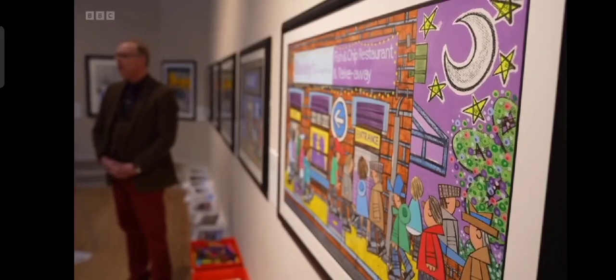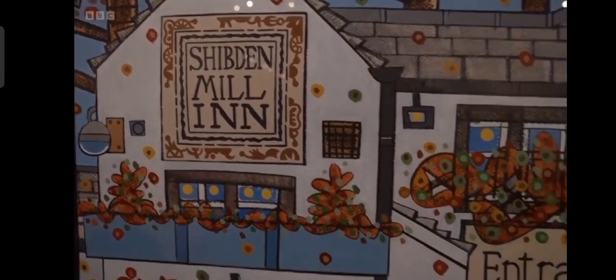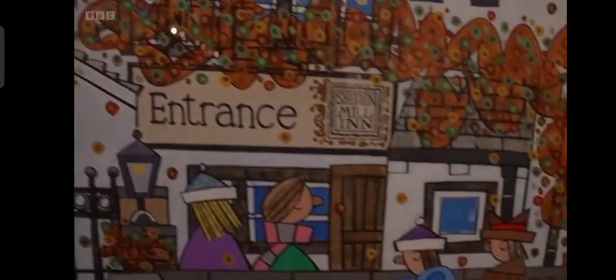People who look at the paintings, sometimes I find that the pictures appeal to them because those people who look at the pictures have their own stories to tell.